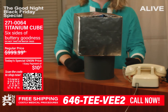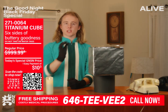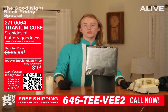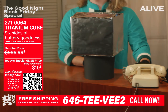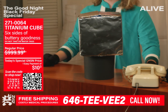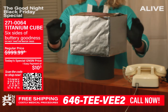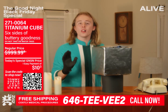It's everything you could want in a cube. This is a cube you're not going to want to pass up. Do you remember the last time you gave up on a cube? I bet you were heartbroken for weeks, months, years. Maybe you still haven't gotten over it. But this cube is going to change that. This cube changes everything. And it's so chic, it'll fit in with all of your furniture.